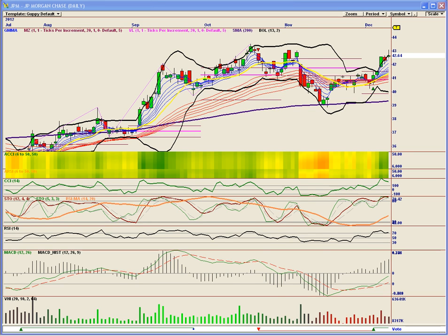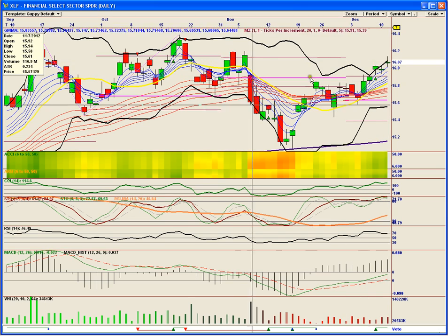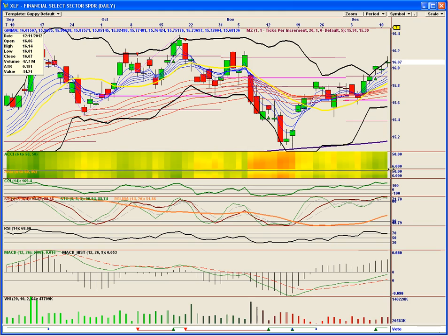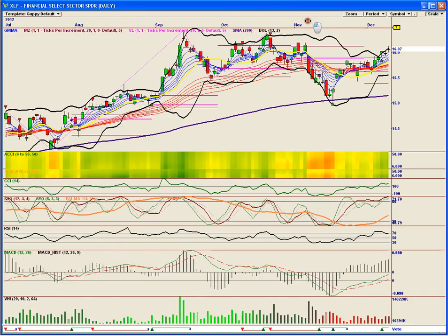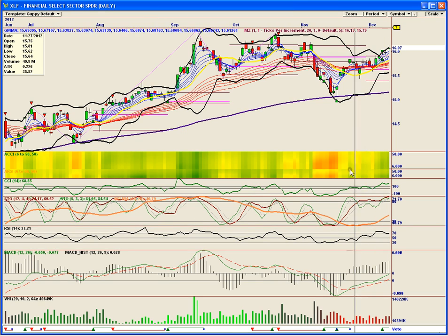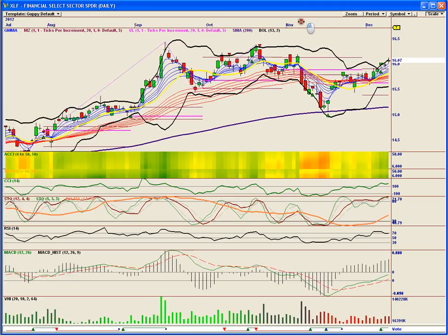And XLF, the financials as a whole. A little doji star right at the top. Not getting to the previous high, unlike JP Morgan, and not as deep a topping area in the heat map, but everything else pretty darn high, CCI, stochastics, and RSI wise. Could we have a secondary reset here? Yes. Does it look as important as on JP Morgan? No. So I would be just waiting and watching on that.